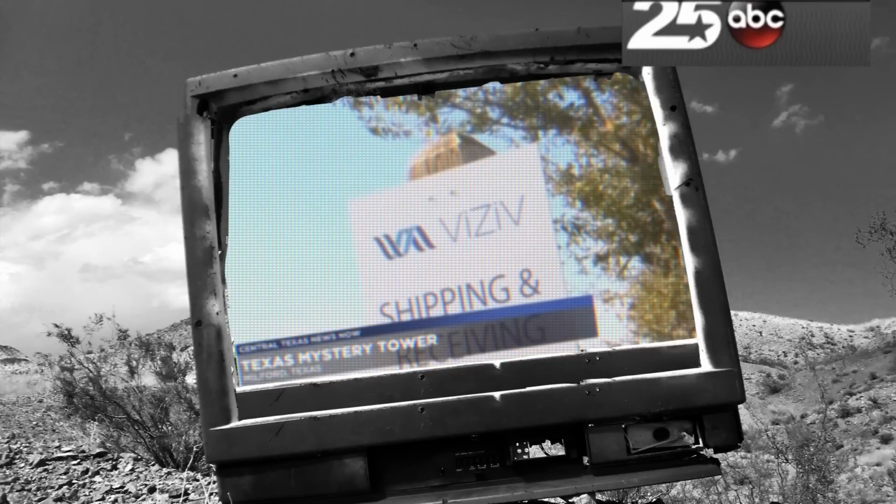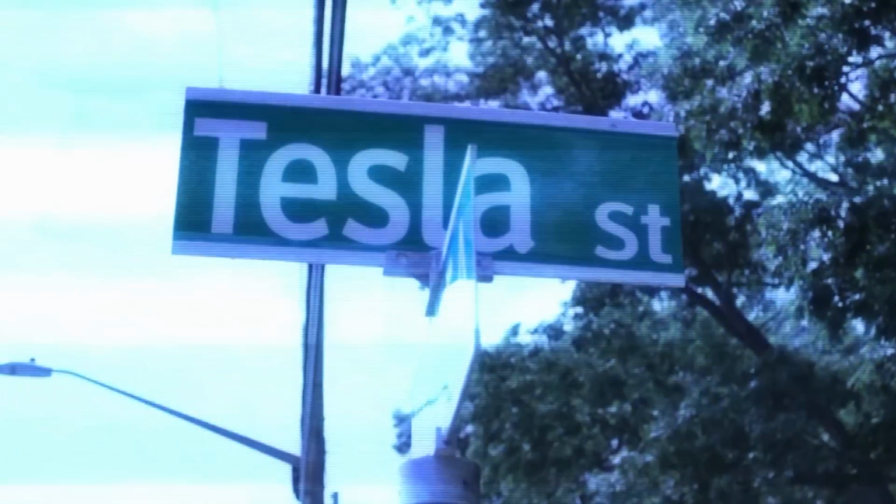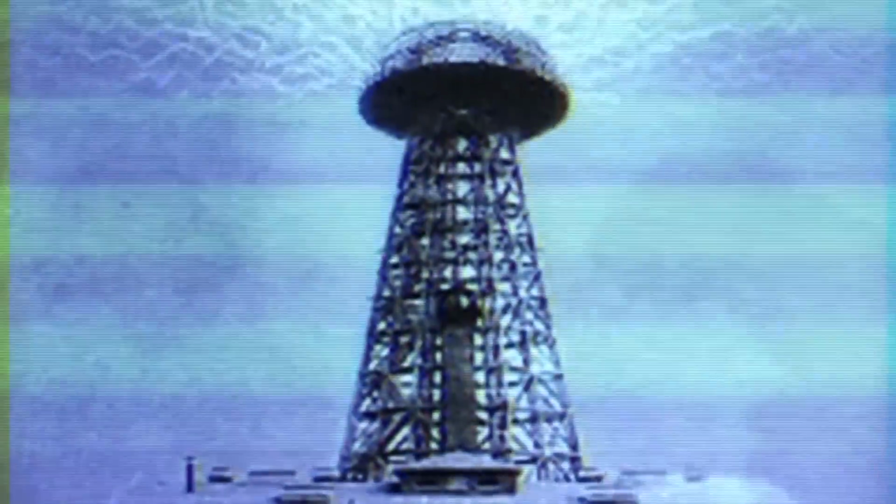But first, Visiv Technologies has other experiments. Communications and signaling, things like regional GPS. And the story's notorious. A lot of people know Tesla attracted attention. He attracted investment, money for this project that he built off of Long Island in Wardenclyffe. It was called the Wardenclyffe Tower, and he was building a 187-foot tall tower, which had conductive wires going into the earth for more than 300 feet in all directions, which was theoretically able to transmit wireless energy, transmit wireless messages, even pictures.